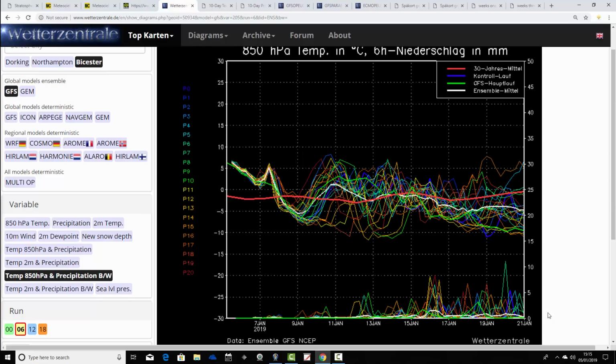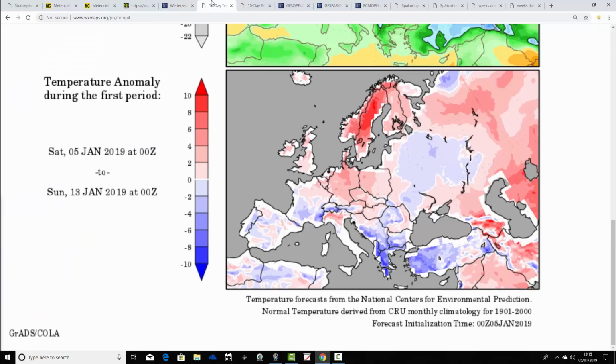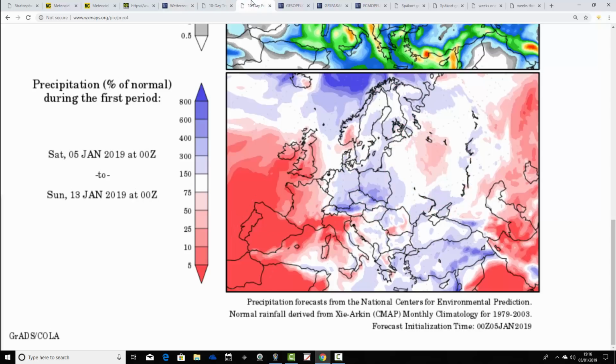That does look pretty dry once again, that ensemble that we see for Bista. Temperature anomalies are forecast to be a little bit milder than average now from the 5th through to the 13th of January. So next week will be a milder week, even encompassing a cold snap that's on the way for Tuesday and Wednesday. Temperatures overall for the week coming out slightly milder than average.